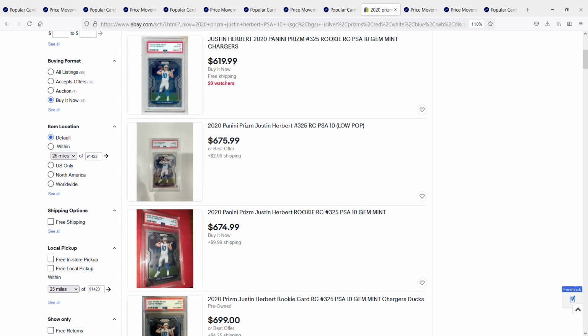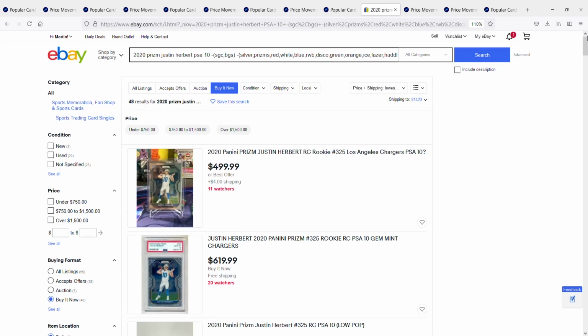What I'm looking at for Herbert, actually, I've been buying up his Select Field Level die cuts, silvers, those types of cards. I think those are insanely underpriced right now, guys. I know Select came out like crazy this year, and it was the first year of retail, and they made a lot of it. But those Field Levels and Field Level die cuts, guys, those are rare cards, and the population reports on those, once the PSA 10s start popping, are going to be ultra low, guys.